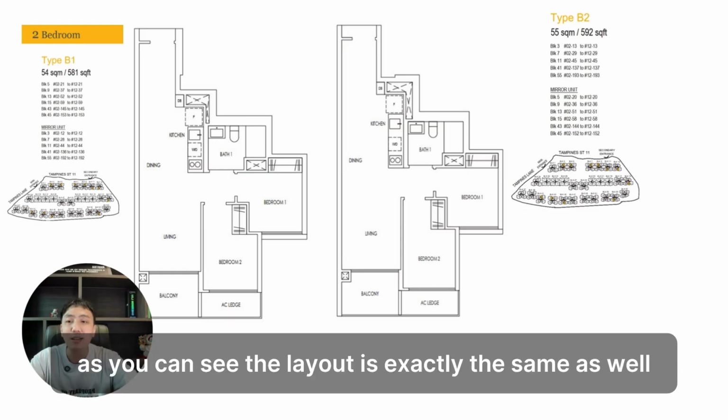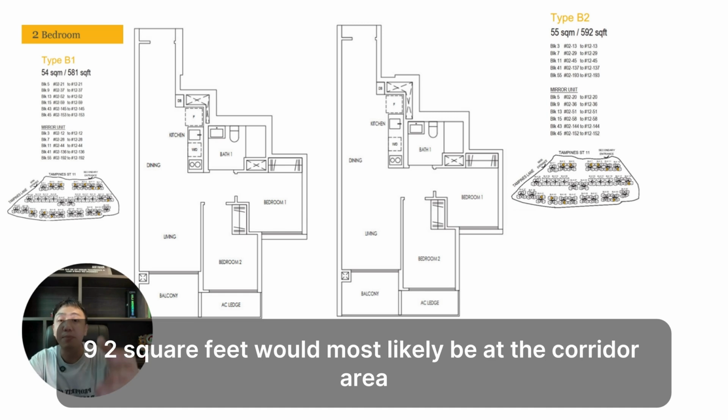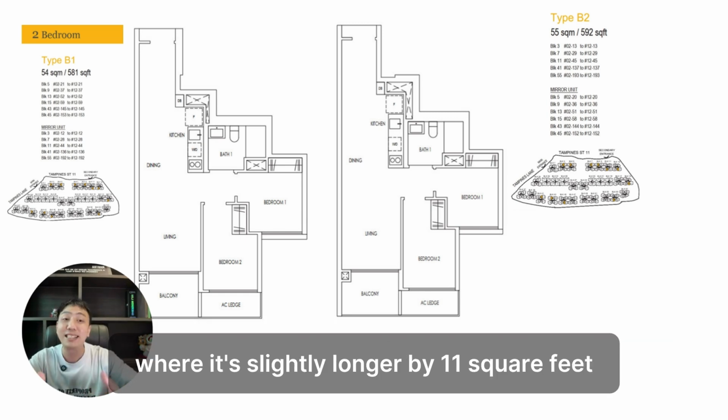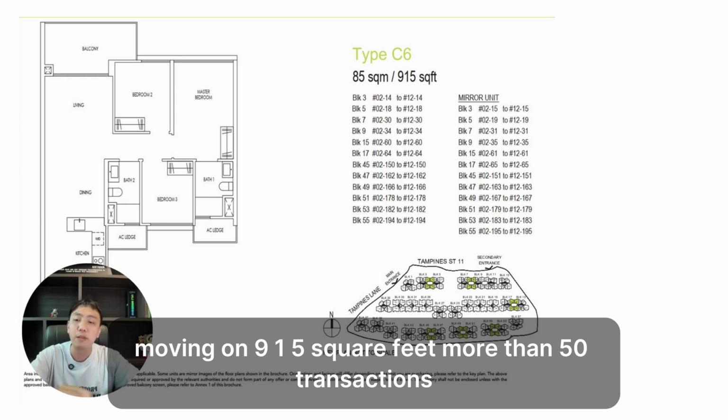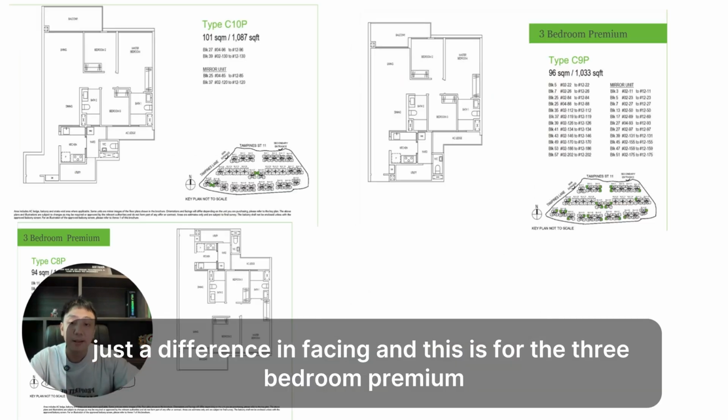as you can see, the layout is exactly the same as well. The only difference for the bigger 592 square feet would most likely be at the corridor area, where it's slightly longer by 11 square feet. Moving on, 915 square feet, more than 50 transactions, just a difference in facing. And this is for the three bedroom premium.